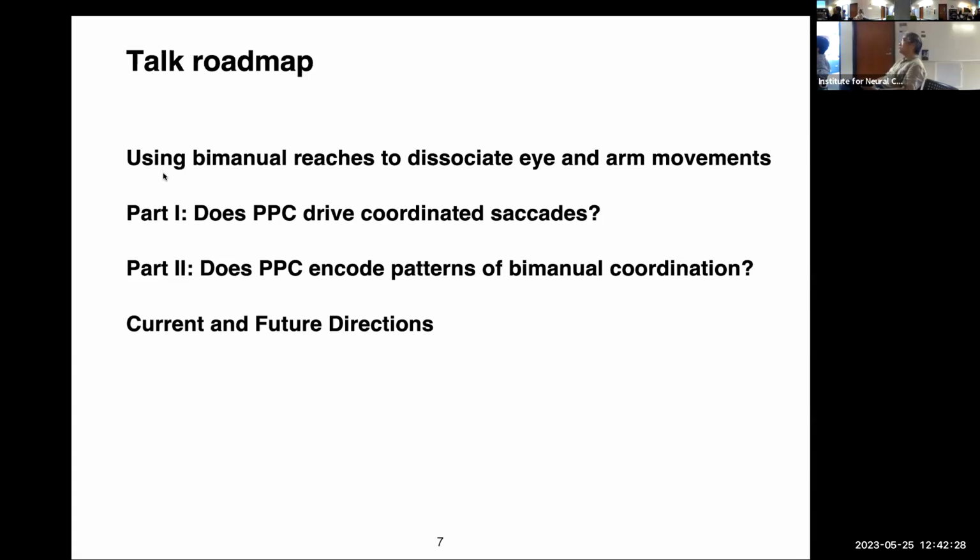So today, first I'm going to describe how we can dissociate eye and arm movements by describing a novel bimanual reaching task that we've developed. And then I'm going to tell you about two major lines of my work that have used this approach to address PPC involvement in planning specific aspects of coordinated movements. In the first part, I'm going to tell you about work on eye-hand coordination, and then ask if the PPC plays causal roles in driving saccades that accompany reaches. And then in the second part, I'm going to tell you about a different but related topic.